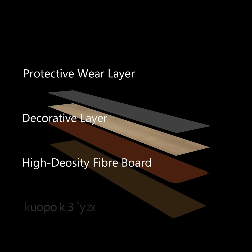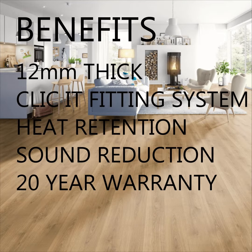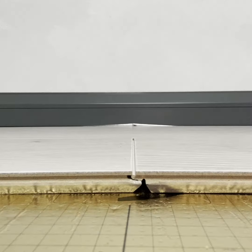Due to its thickness and 4-layered construction, the Baltic range is superb for heat retention and sound reduction, but also ensures first-class comfort underfoot. The Baltic range features a click-it fitting system which enables a really quick installation. The boards are engaged at an angle, lowered and gently tapped into place.